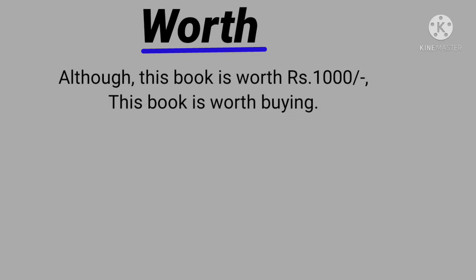It means although the price of this book is 1000, it's costly, yet we should buy the book. Means if we buy this book, the benefits we'll get from the book would be more important than the rupees 1000. Okay, so this book is worth buying means one should buy this book. It would be useful to buy this book.